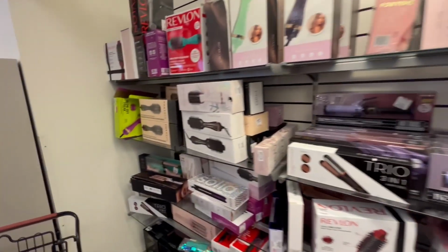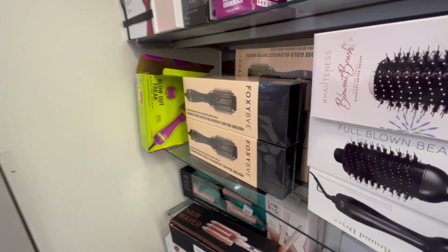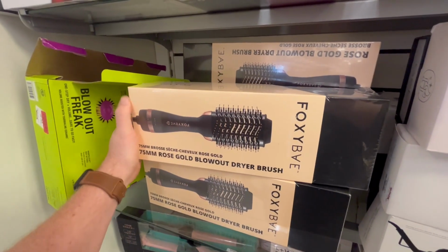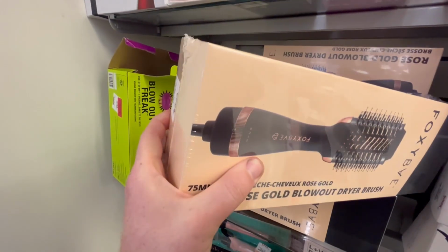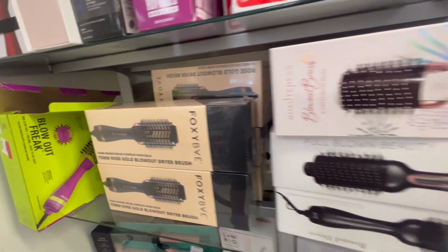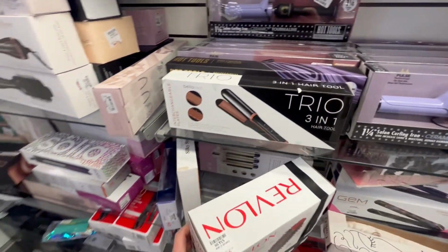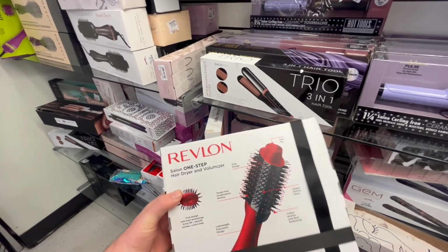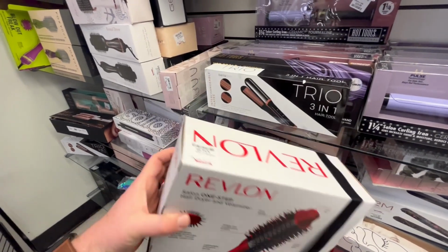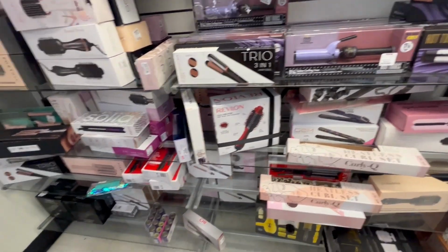Just going through some of the hair dryers and curling irons and stuff here. Nothing too amazing. These here, I am approved to sell these Foxy Bays, but unfortunately they're $40. Now I would make like $3 on them, but spending $40 to make 3 is not very good. And for me, this is $35. It sells for quite a bit, but I would only be getting back like $5. So we're gonna pass on those.